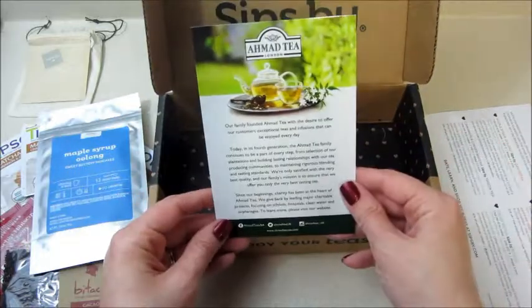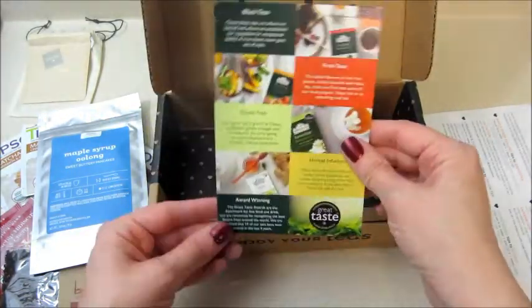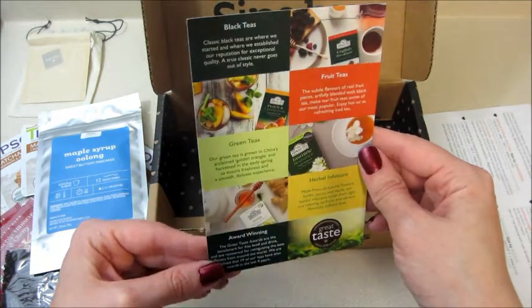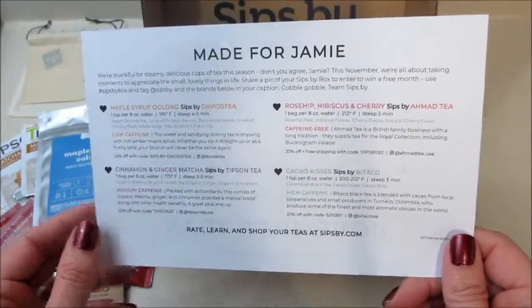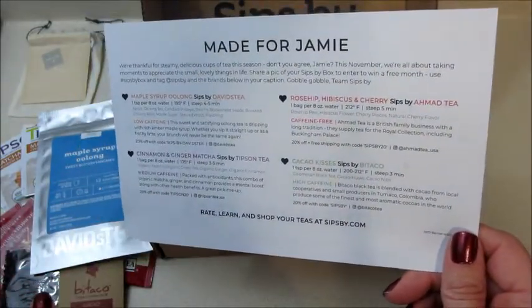And then they also included some more information about, I guess it's Ahmad tea. I don't know if I said that right, but they have all sorts of teas, and there's this little card about that. And the back of the card has all the teas, steeping times, caffeine levels, and promo codes in case you want to order more from these companies. So that's what I got this month.